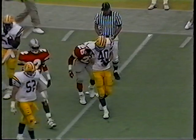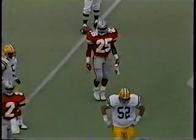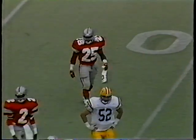Frey throws it short to Snow on the run. Drag down at the 35. Rudy Harmon latched on to Carlos. Pulled into the turf. Another penalty against Ohio State coming up.